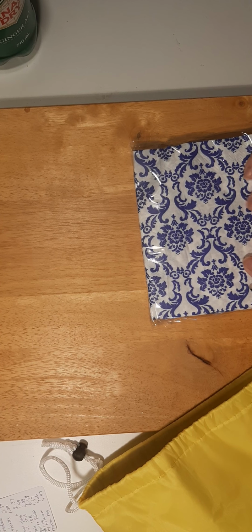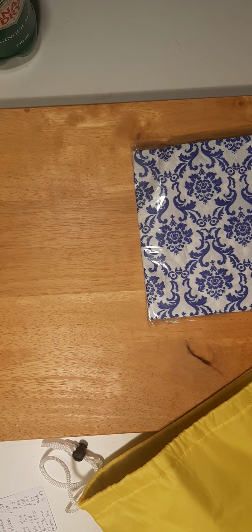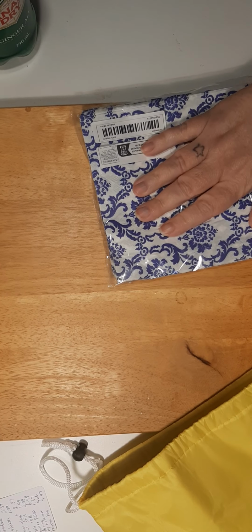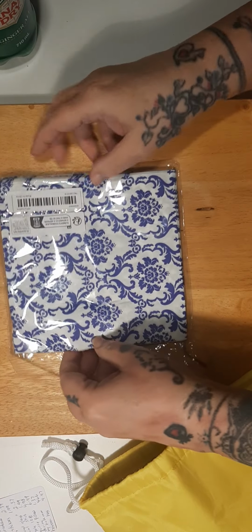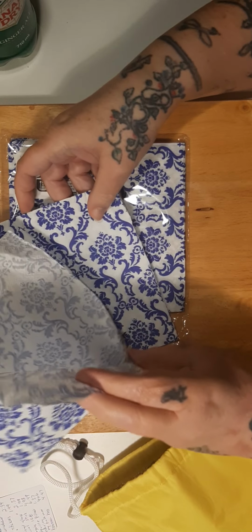These were $3.59 for 20 of them, which is expensive. They're beautiful. There's no question. I bought them to use for decoupage. I think I'm totally out of frame here. To decoupage something for my kitchen.